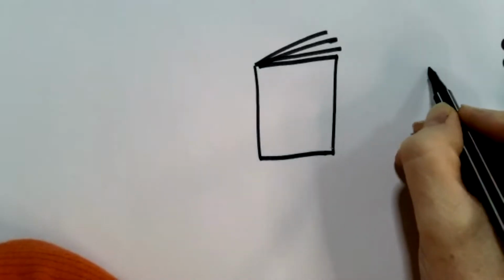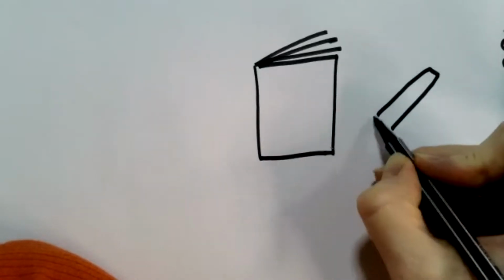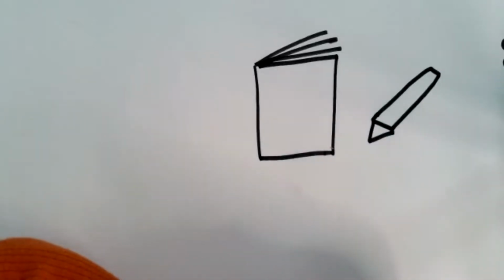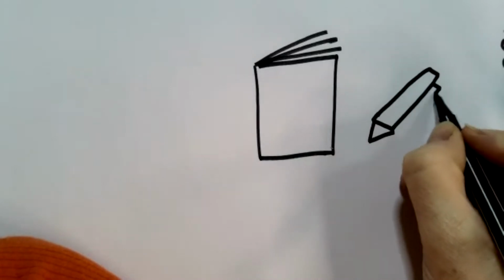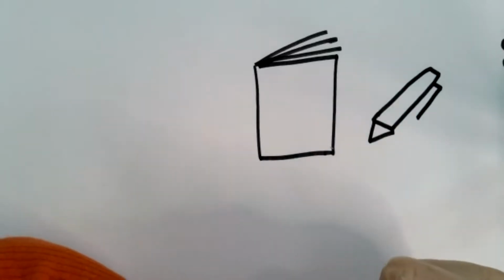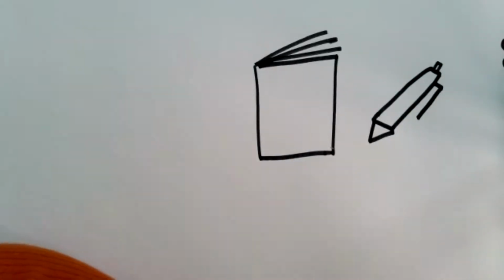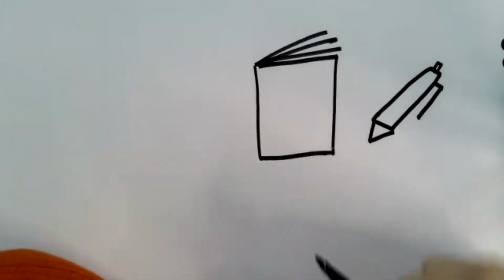And a pen would be a rectangle with a triangle. And you can add a little clip in there too if you want, and maybe even one of the clicky bits at the top. Oh, an elephant. Okay.